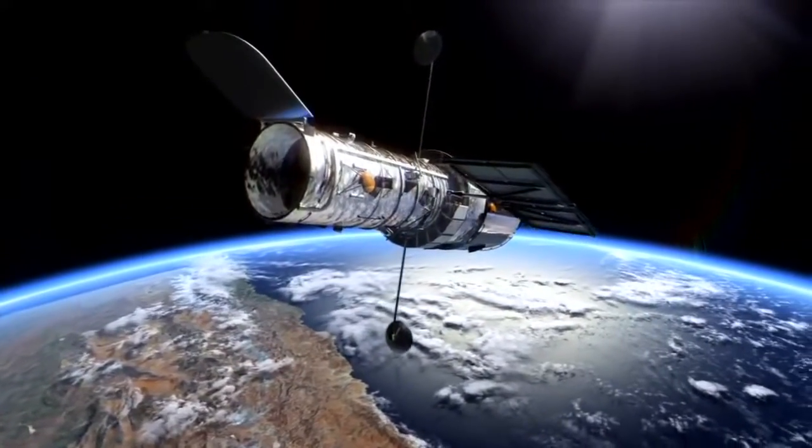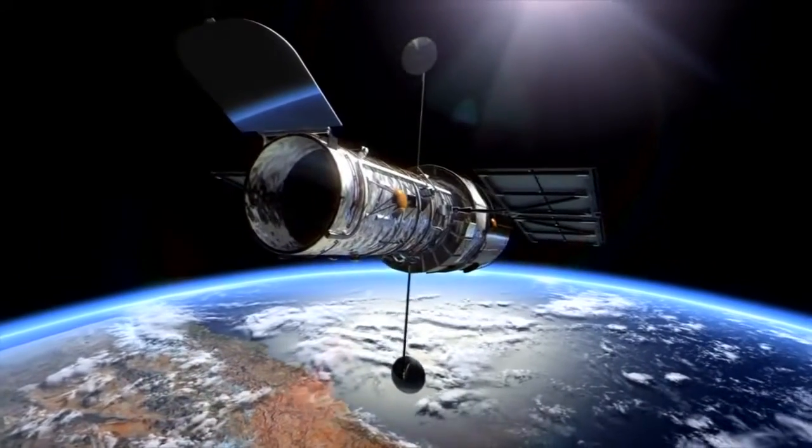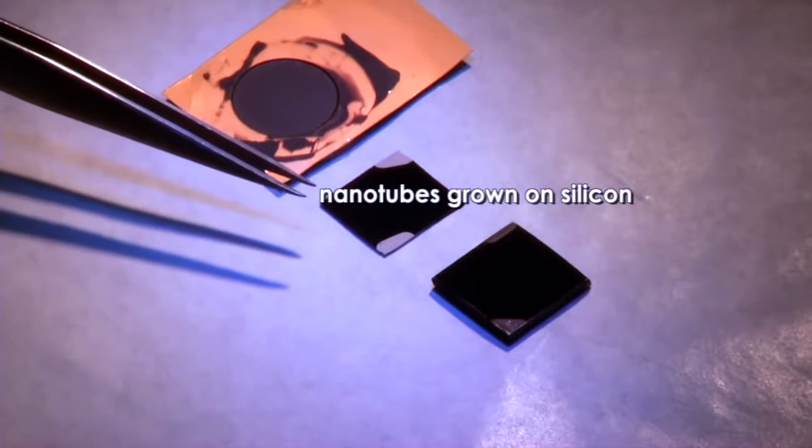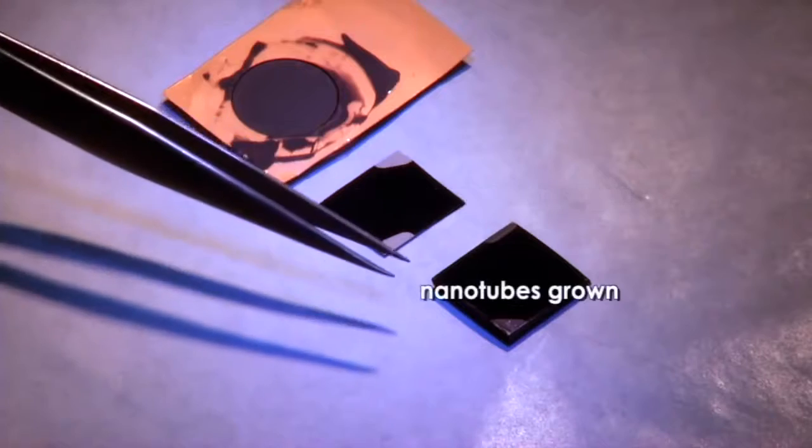So one example where carbon nanotubes can enhance the performance of a scientific instrument in space is through their ability to absorb light. The Z306 paint is the blackest thing that we put on instruments right now. The fact that we're blacker than that, I guess, makes us blacker than black in terms of performance.